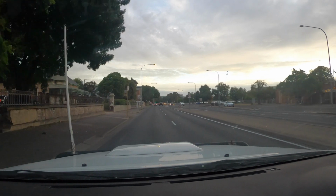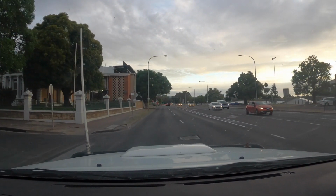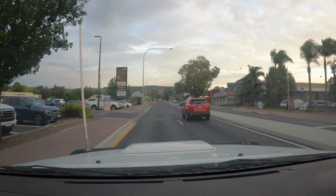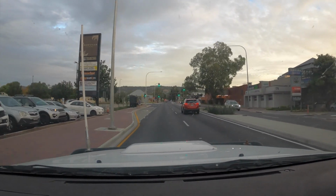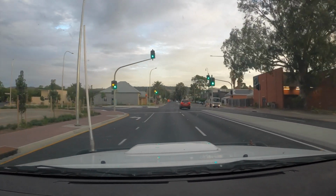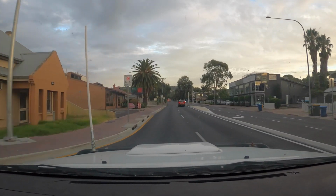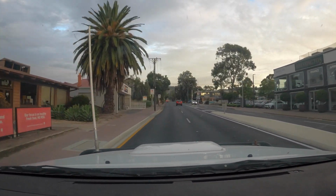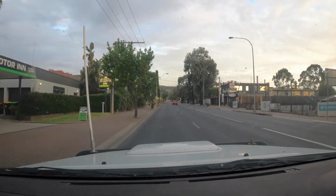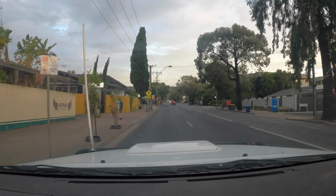Continue on Fullarton Road for 2 kilometres. This is the A1 highway around Australia. And it says to continue for 66 kilometres. But before I do that, I'll pick up some fuel. Otherwise I'll have to refuel at Murray Bridge. No biggie. I don't think the price of fuel is going to be too much different out there. Just got to find a petrol station.